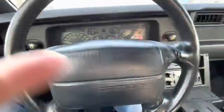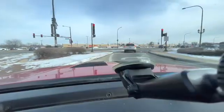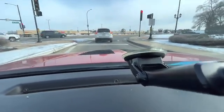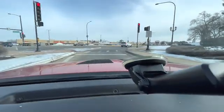Oh, there goes my camera. Hold on one second. Okay, hopefully that will hold this time. I didn't have it in all the way because I got this goofy case on it now. So hopefully that will hold.